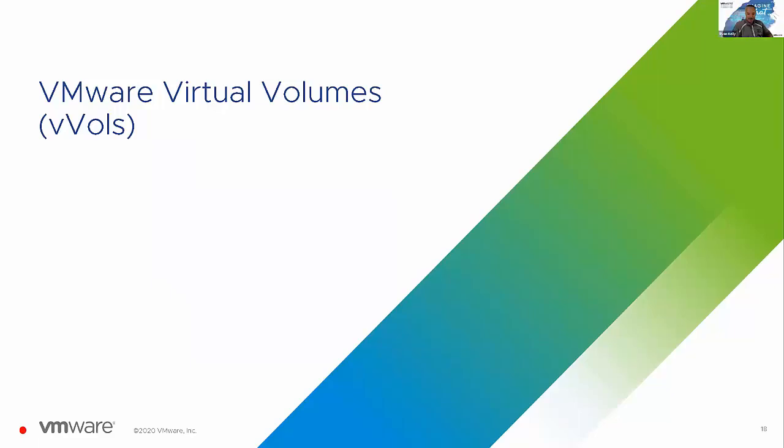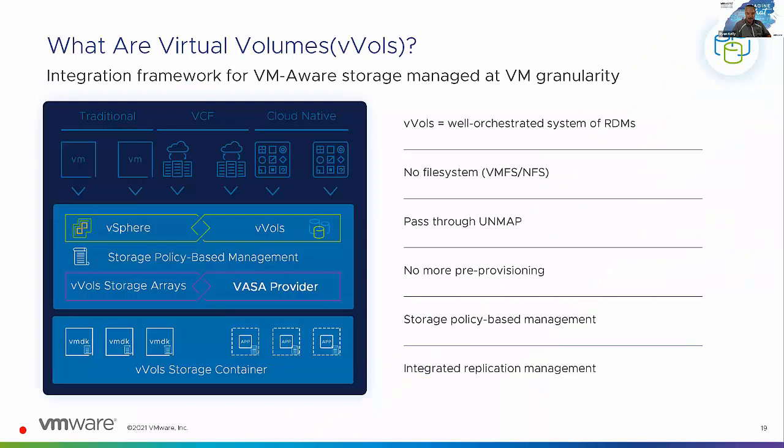All right, so let's switch gears and talk about VMware Virtual Volumes. It's obviously a long-standing, proven feature of vSphere. So what are Virtual Volumes? It's an integration framework for VMware-aware storage. It's a solution we've developed with our partners.